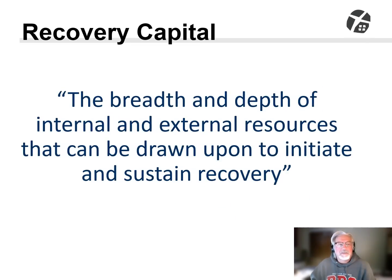Recovery capital is defined as the breadth and depth of internal and external resources that can be drawn upon to initiate and sustain recovery. Riverwood House uses the My Recovery Plan tool that provides us with a mechanism towards a measurable approach to helping participants achieve improved health and wellness, resilience, and independence, and helping them reach their full potential.